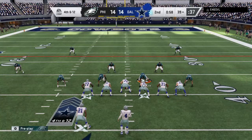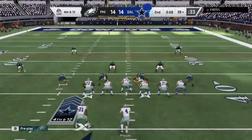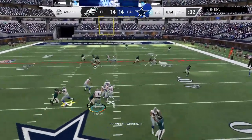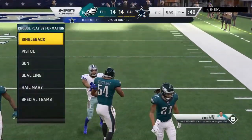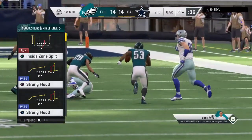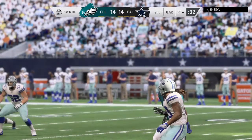Dak and the offense still out there. They are going to go for it. Fourth down, Prescott. And that is going to be incomplete. Jason Garrett might be wanting to reconsider the decision to go for it there. And the Eagles defense able to hold.